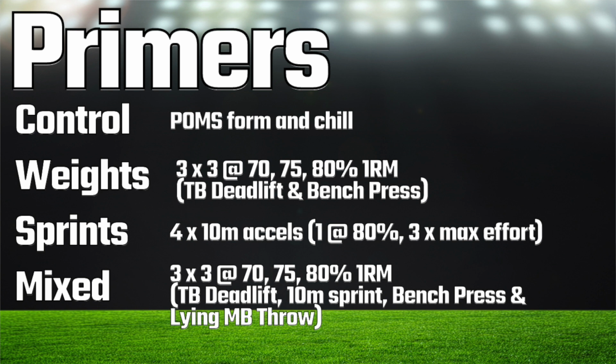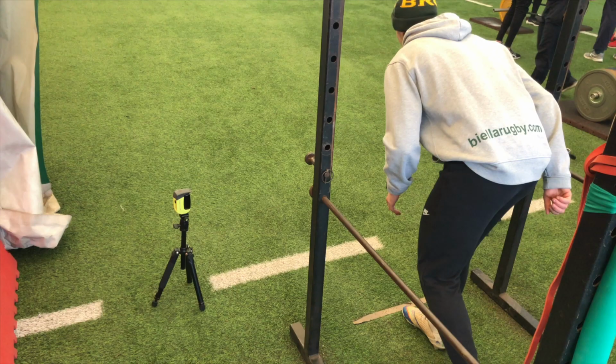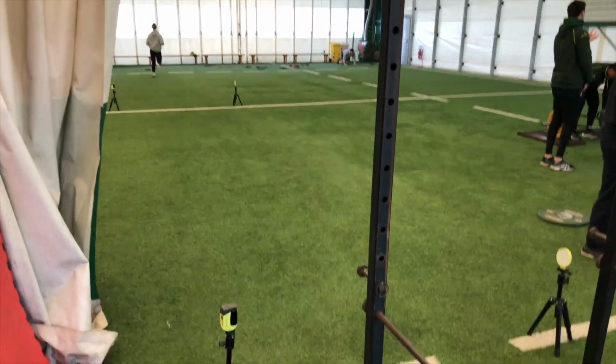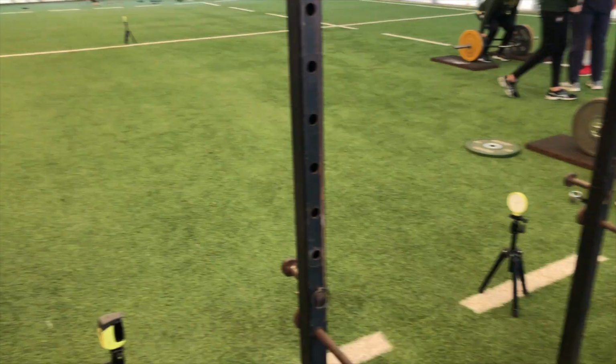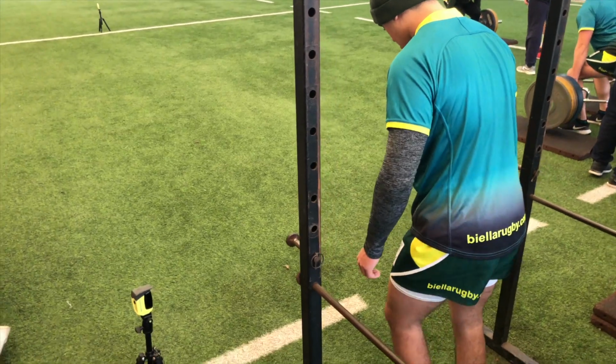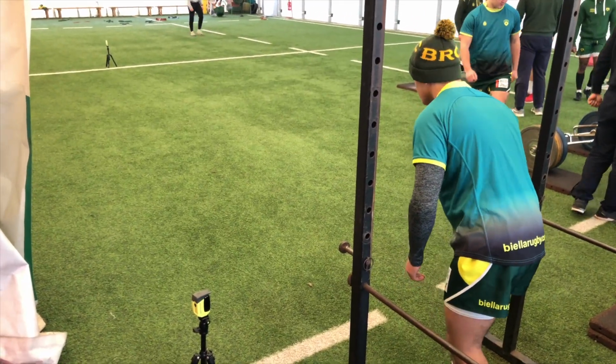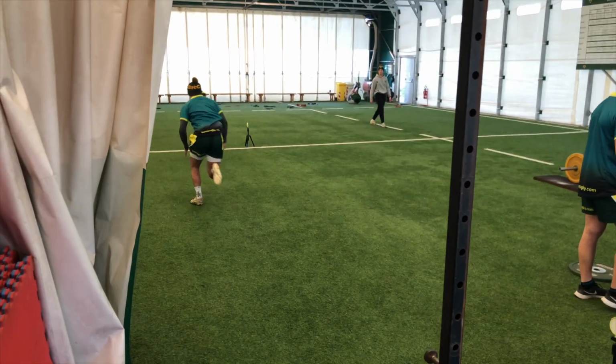So 3 max effort sprints, and that's important. We used the gates and we gave them feedback to make sure that they were actually sprinting, or I should say accelerations, excuse me, because it was only 10 meters. So 10 meter accelerations, 3 max efforts with 120 seconds rest. The weights group just had to build up to a heavy 3 at 80% on 2 exercises. So bench press and trap bar deadlift. Now this is quite conservative loading strategies.